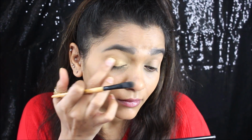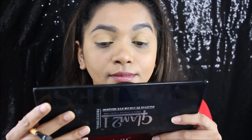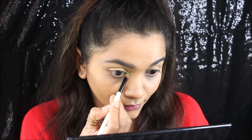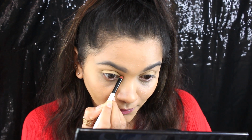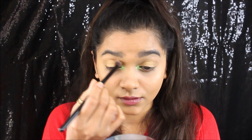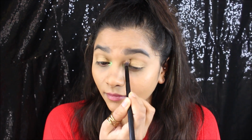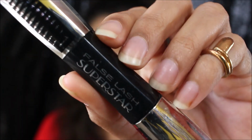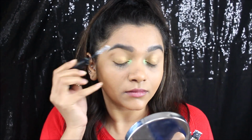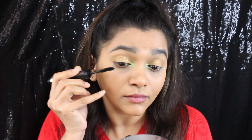And once I was happy with the way my eyeshadows were looking, I moved on with this parrot green eyeshadow, which was the showstopper. I really loved how it made my makeup look come together. I just applied it on my inner corners and I must say it just popped off completely, you guys. I really love such kind of pop off colors, and I also love colorful eye makeup, so it's just my thing. And I know there are many people who really love colorful makeup, so you can just experiment with whatever you have and colorful eyeshadows, because it's party season. You can do anything and everything. There are no rules for makeup.